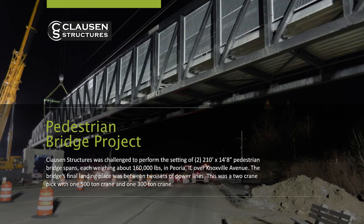Okay. The project is a pedestrian bridge in Peoria. Hein Construction contacted us to bid it. We bid it. We got it. It was a two-span pedestrian bridge, each span weighing about 160 pounds. We did the pick with a 500-ton crane and a 300-ton crane from Imperial Crane. It was difficult because it was between power lines. It was at night, and it was very, very cold.